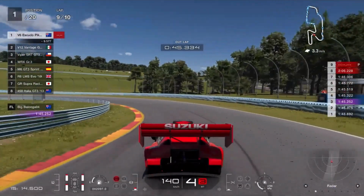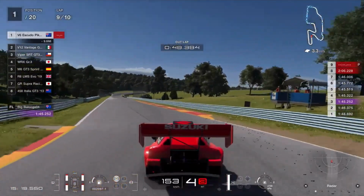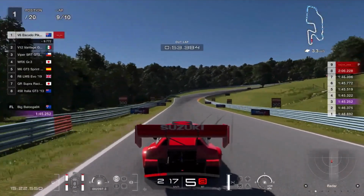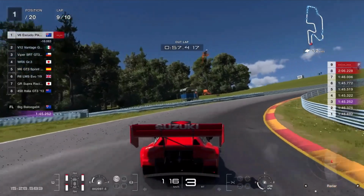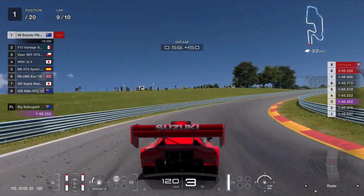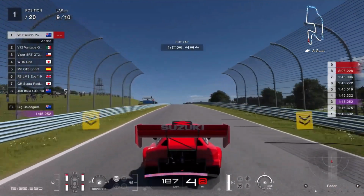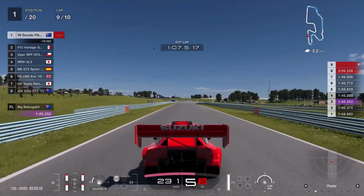Like, it's great for events like this. Oh, yes. It's so good. This car's phenomenal. I've said it so many times, but this is well worth the 1.7 million credits. If you haven't bought it, buy it before it leaves to the Legends dealership, because who knows when it's coming back. Seriously, save your 1.7 million credits.